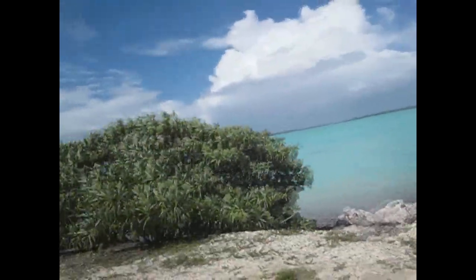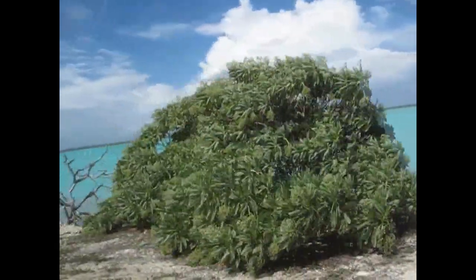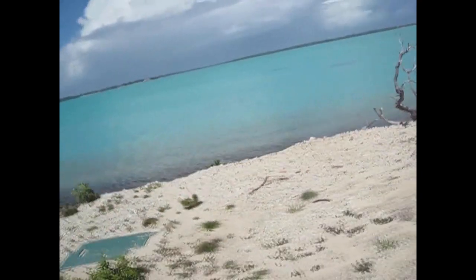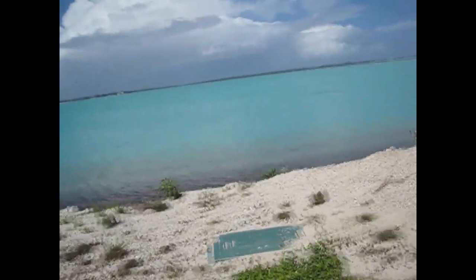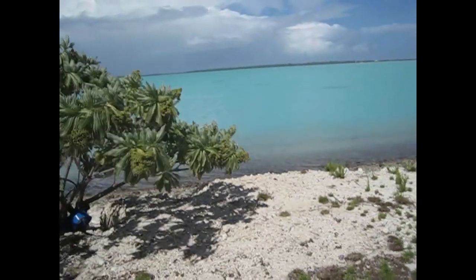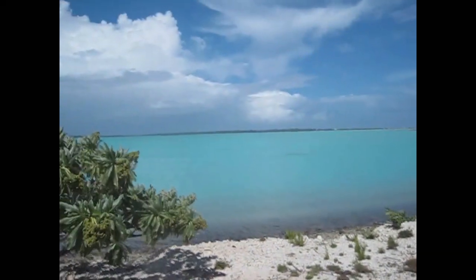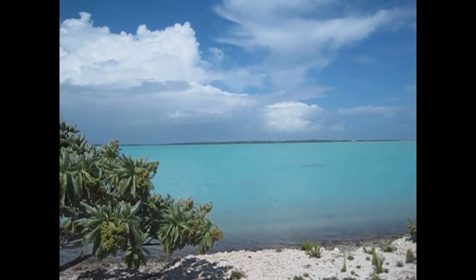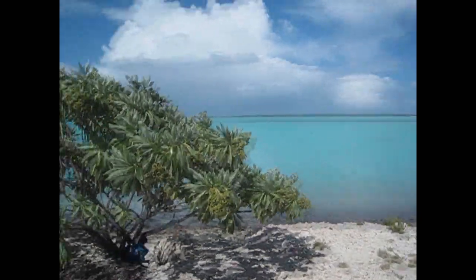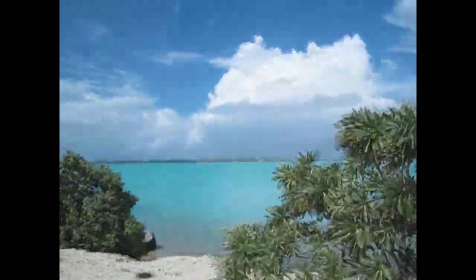Something floating out there. Looks like maybe a turtle or something. But we do have a few turtles out here. Kind of floating out there. Mm-hmm. What, do you see something that looks like a turtle? We also have flounder and stuff like that. Okay. Yeah, I can't quite make out what kind of sea life it is.